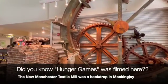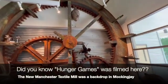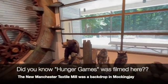So this museum is out here, and these are the animals that have been seen.